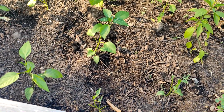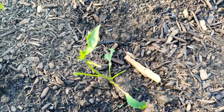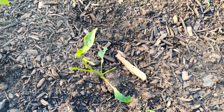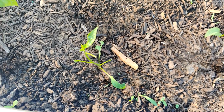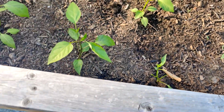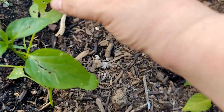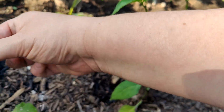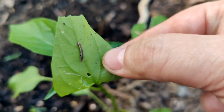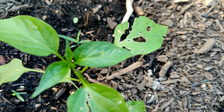As I was saying, this is interesting. My peppers look like they've been eaten by, I'm guessing, hornworm? But is it a little early for hornworms? I'm not sure. This one looks like it's been chewed up too. But, oh, it's not a hornworm. That's an armyworm. Dang, already?